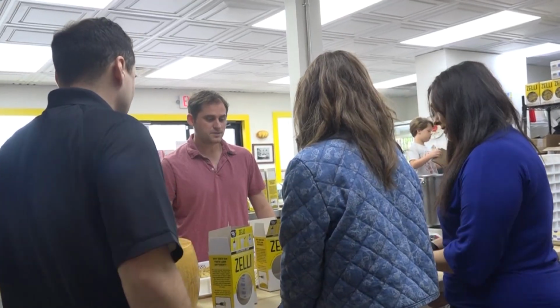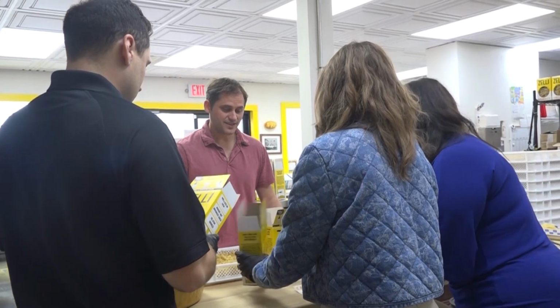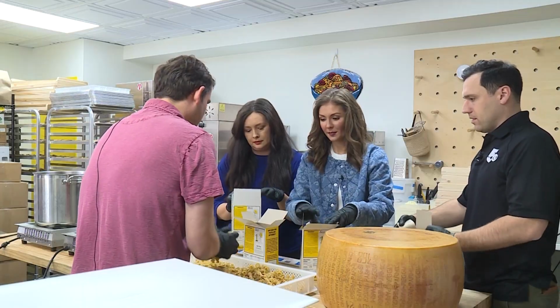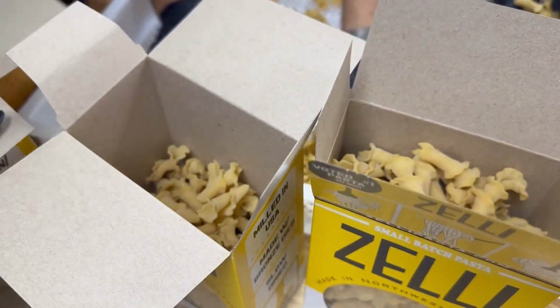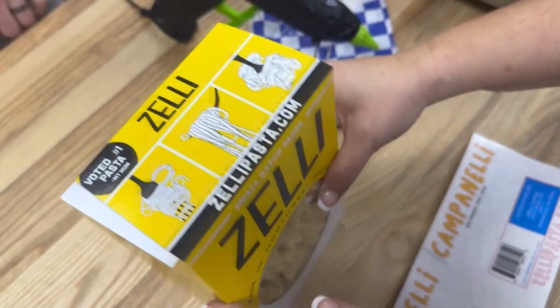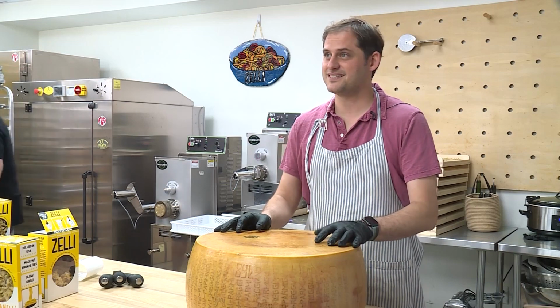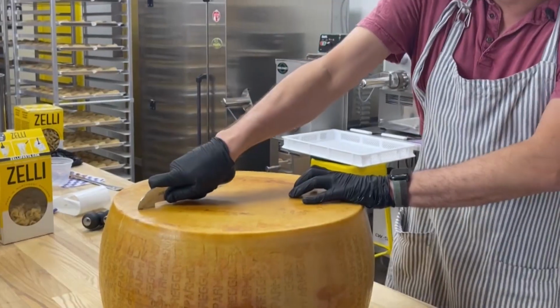All of our box pasta is weighed to a pound and just starts with filling each box. So I usually flip my flaps back a little bit and grab some pasta and start filling it up. This is a wheel of Parmigiano Reggiano that we're cracking today.